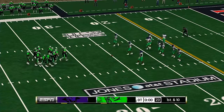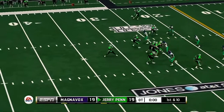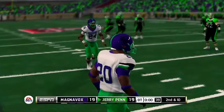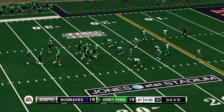Back to the action here, and we get ready for overtime. Empty backfield, quarterback in the gun, five wide receivers. Fires quick out to the receiver, and he can't make the grab. Number 80, the intended receiver. From the 25-yard line, second down.